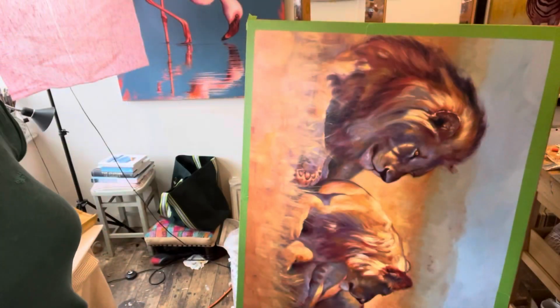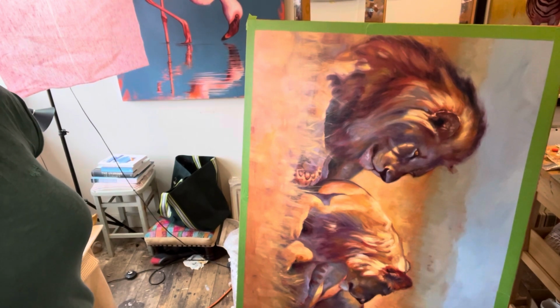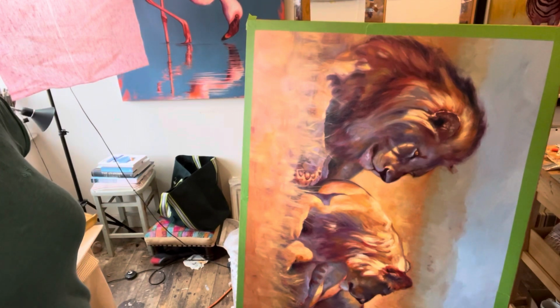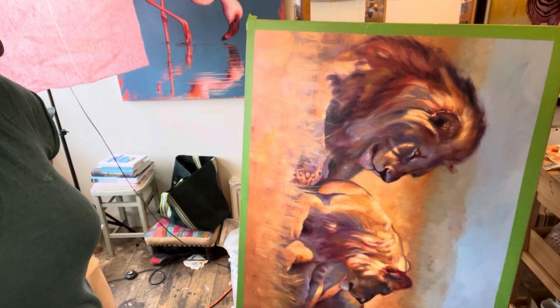Right, painting is now taped up. I think I'm gonna have a practice run on another canvas before I actually set off doing this. I always, if I'm trying something new, have a bit of a practice run. So that is going to be the next step, a bit of trial and error.